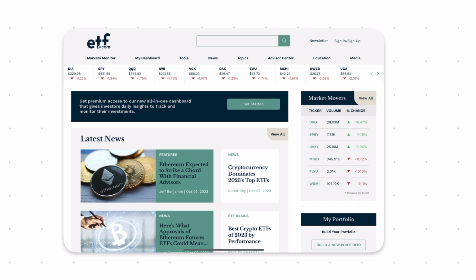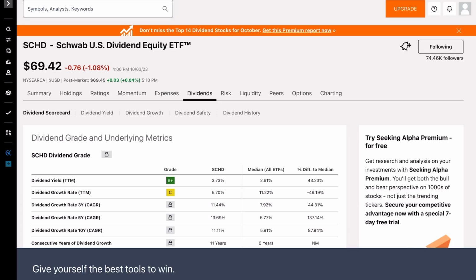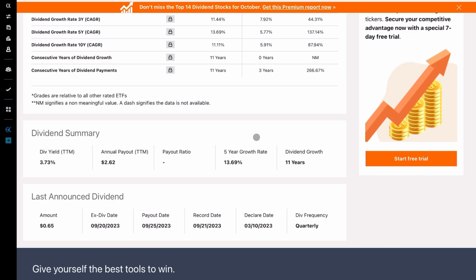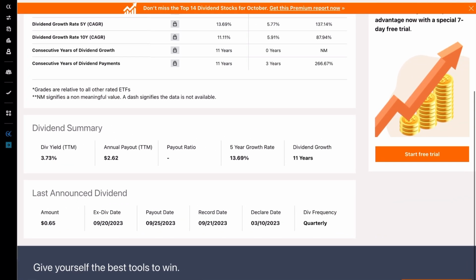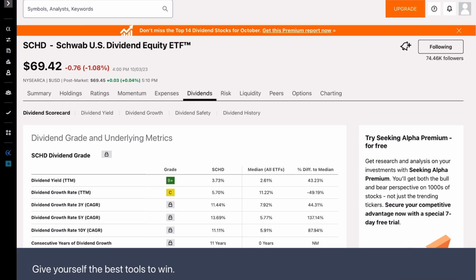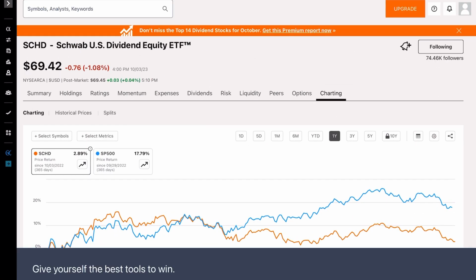So once I have the ETF insight and the holdings, phase 2 is Seeking Alpha. I like the dividend data on Seeking Alpha. So here we can see SCHD, the current yield is 3.7%, the growth rate is 13%, and it pays you on a quarterly basis. Then I come over to the charting tab. And here's where I spend the most time.